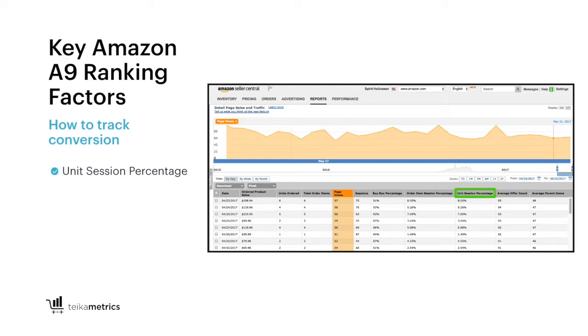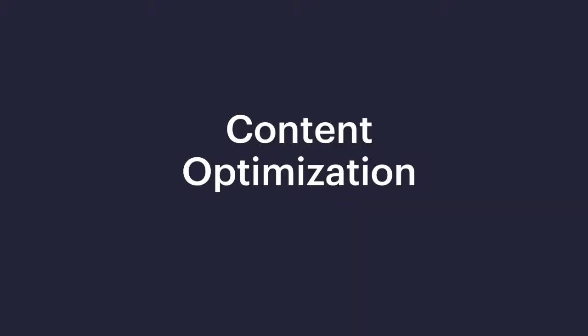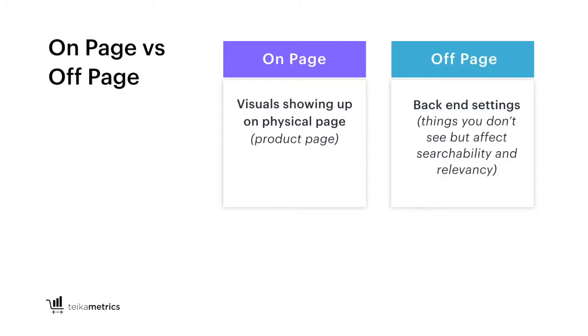So we have a few things to dive into on ways to improve that. The first one would be content optimization. That's going to be on-page and off-page optimization. The on-page is obvious. It's those photos and the bullet points and descriptions that you see on the product listing page. And then the off-page are the back-end details that are going to influence the searchability.